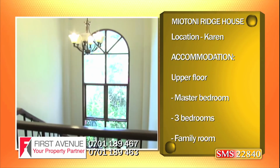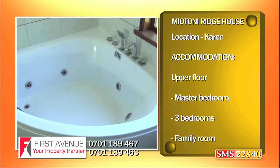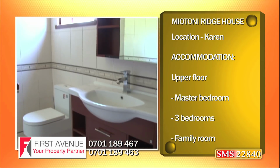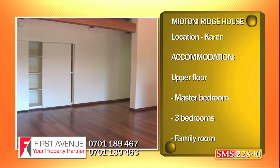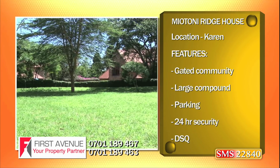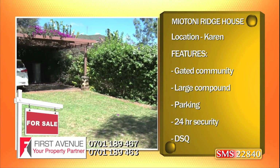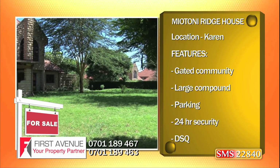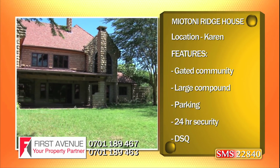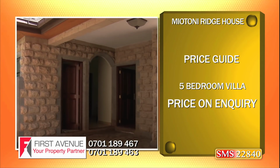The upper floor comprises of master bedroom with jacuzzi and shower cubicle, 3 bedrooms all en suite with wardrobes, and family room with a fireplace. Salient features include gated community, large compound, neatly trimmed fences, parking for 3 cars, 24-hour security guard, and backup generator. The development also has domestic quarters for 3 people. Price on inquiry.